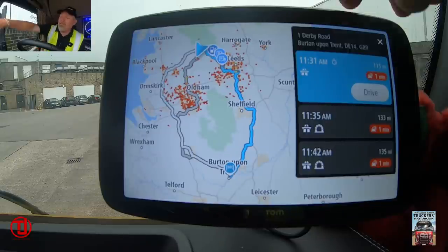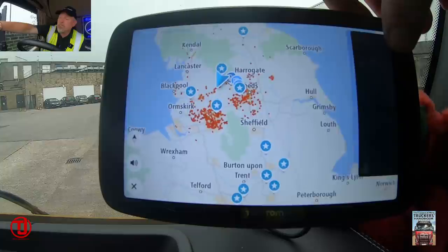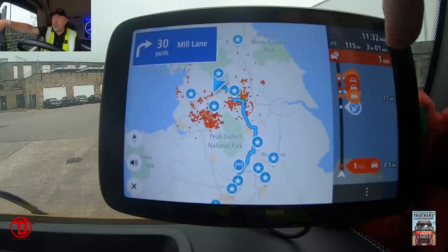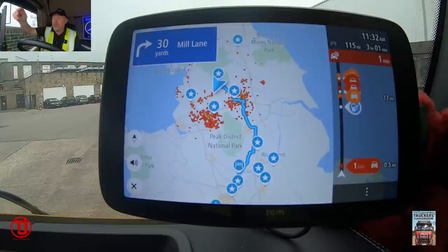That's basically how easy it is. So come out of that. Right, Mill Lane. So that's where I'm going to be going to anyway, so I'll just keep that in there. But as I said in previous videos, this is all your route bar, and it gives you any delays or fuel stations and all sorts. It's a really good system. I love it.